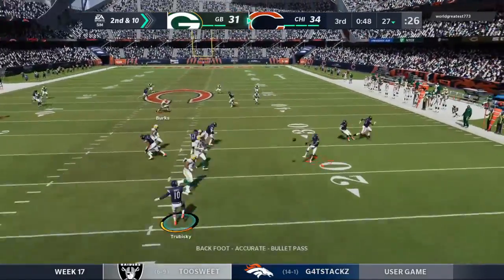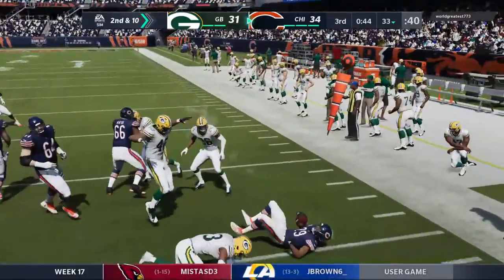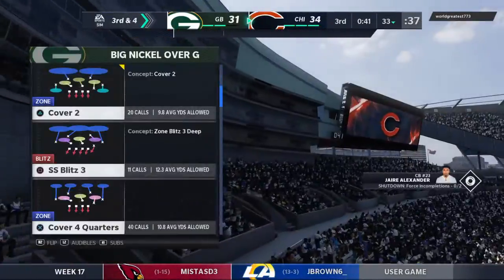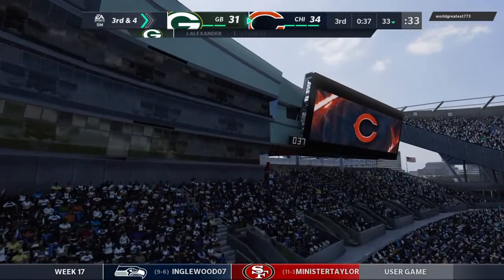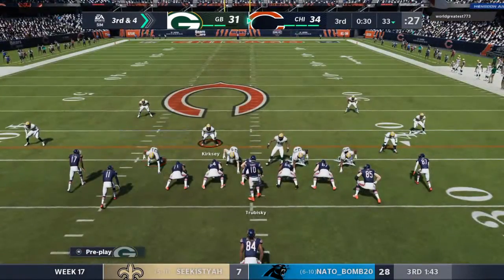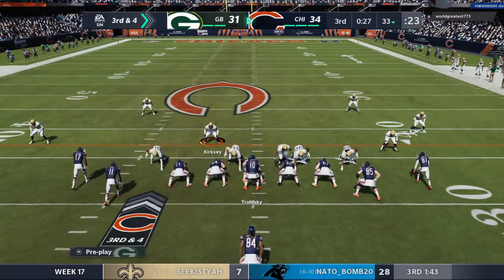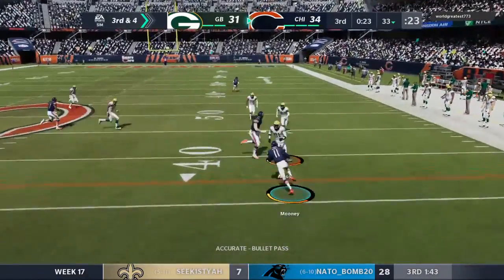2nd and 10. It's Trubisky again. The screen pass here to Cohen. And he'll get it up to the 33-yard line. They get 6. That'll leave them with 3rd and 4. For a second there, I thought that might break big. Screen pass. Looked like it was coming together. Looked like there was an opening. Still, ended up with a solid game. They face a 3rd and 4 after that last completion gets them 6.